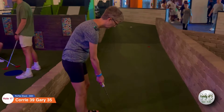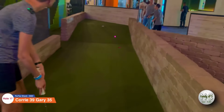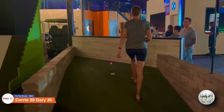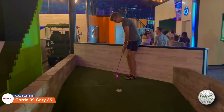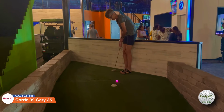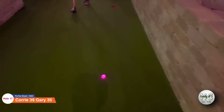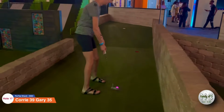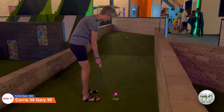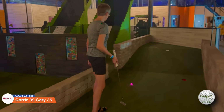All right, here's Corey on the last. Oh, no, it's 17, not the last. She gets it up on that level. She's in good shape. The key here is hitting it straight. Oh, did not get it straight. Good shake for a second. It's not hard enough to get up the hill. It was close. I could tell it wasn't going fast enough.